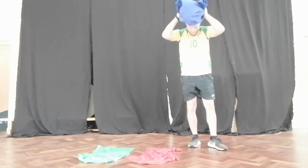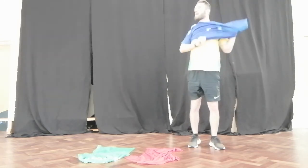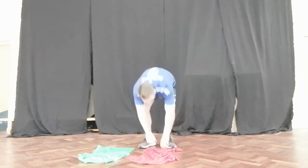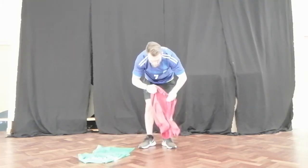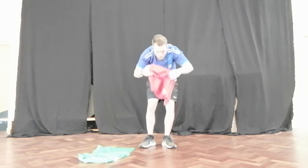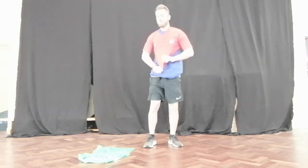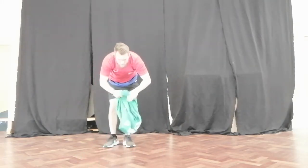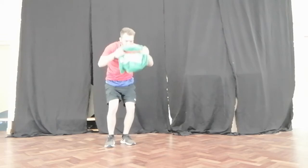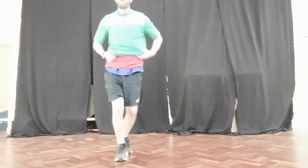Put your tops on, put your tops on. As fast as you can, as fast as you can. I've got my second one on now. Good, I'll get my third one. Good, keep going. Top on, top on, top on. Good, I've saved the best top till last. Good, keep going. That's it, brilliant. Well done, year one. How fast can you put all four of your tops on?